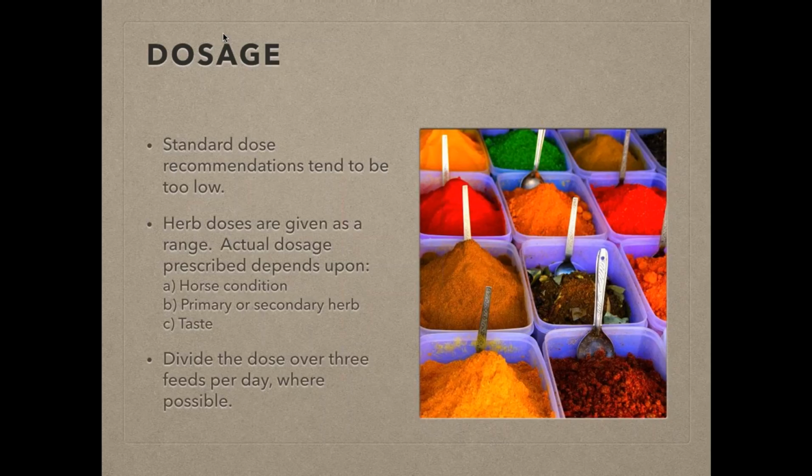To give you a bit of perspective, for this old horse that we've been discussing through the case study, you'd probably get a recommendation through the back of the packet that they'd need 5 tablespoons per day of that given herb, when the reality is a proper herbal dose would probably be 2/3 of a cup potentially given over the course of a day. So that's a huge variance in what you're being recommended on the back of the packet to what you actually need to give the horse.